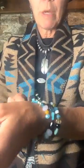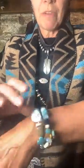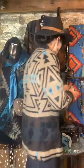It's fun to layer with some other pieces, and just really a versatile, easy piece to pop on in the morning. This is a no-brainer. You throw it on and away you go, and it carries you through the whole day. It's comfortable. So that's a fun piece.